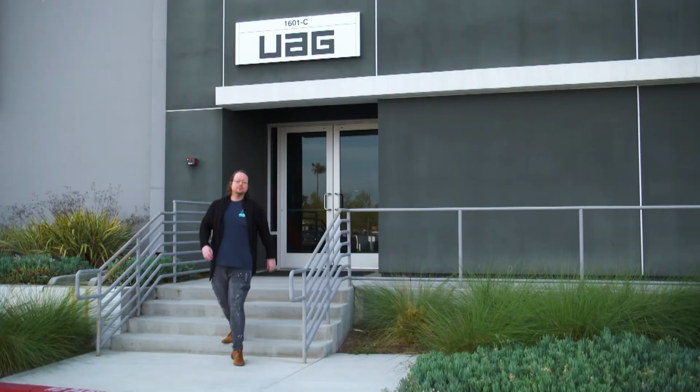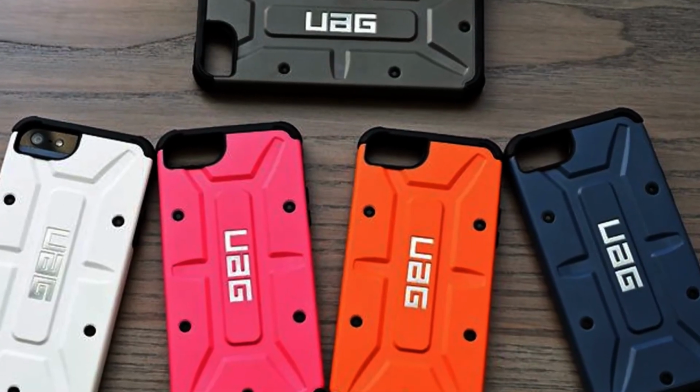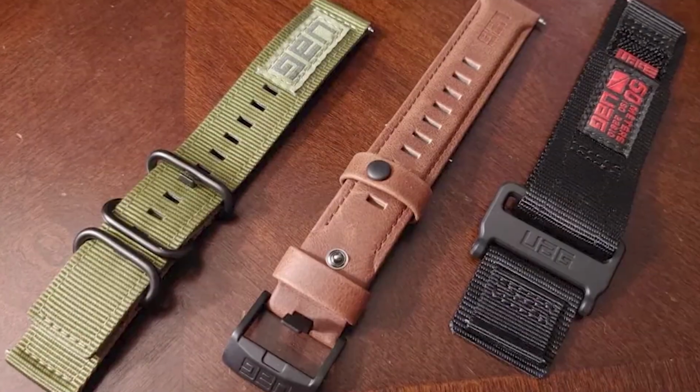One of our clients is Urban Armor Gear. I take a file, I paint it up with all kinds of beautiful colors and materials, and take something that doesn't exist and make it look like it was photographed. They make basically ruggedized phone cases, iPad cases, computer cases, and even now backpacks and soft goods as well.